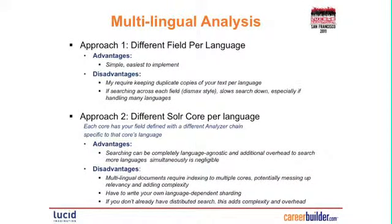I told you a couple of main areas I wanted to talk about. The first is multilingual analysis. So there's a couple of different approaches. Let's say you've got content and it's only in English. Okay, well your job is easy, right? You create a field, you use an English stemmer or lemmatizer, and then you're done.